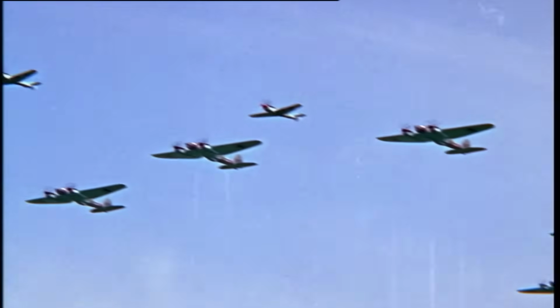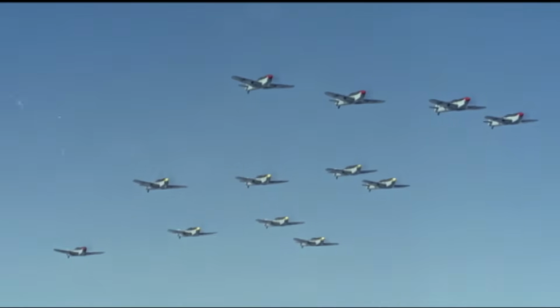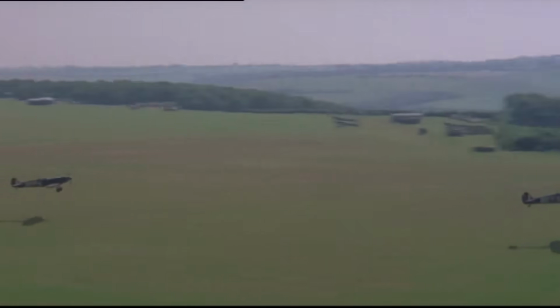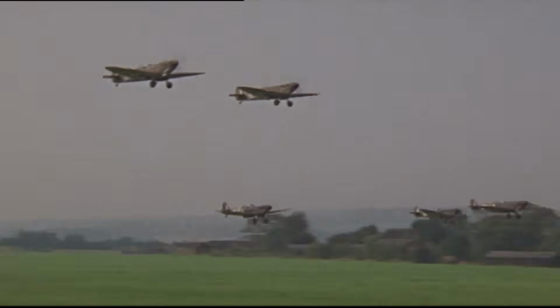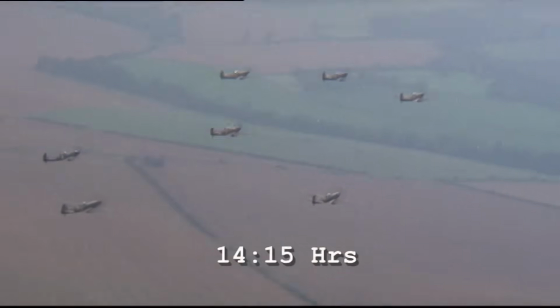The German formations fly out over the channel in 3 huge columns. The British fighters are scrambled for the second time. Every squadron available to 11 Group is soon airborne. 250 British fighter aircraft in the air and ready.